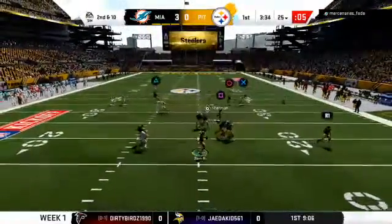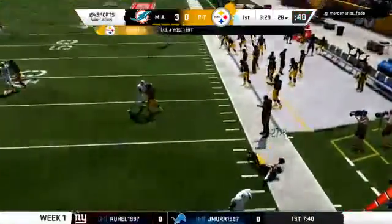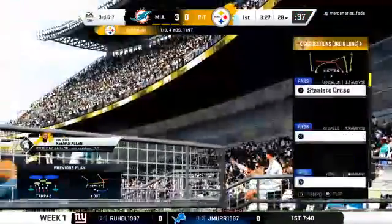Second and 10. That'll be caught by Cup. 4 yards on the completion, and it sets up a third down.